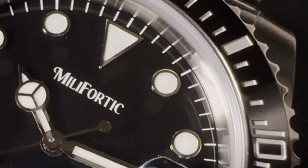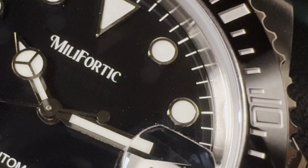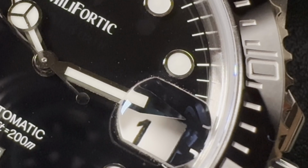When you look at watches that are being sold on AliExpress, often I see them say that they have an enamel dial, and I tend to not hold a lot of stock in that description. But because it's Milifortic, because it's Boltony, I do believe that this is an enamel dial, and when you look at it, you can see that nice depth of colour and that reflection. It does certainly look enamel, but they are all, of course, the same size as well.